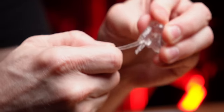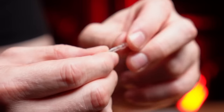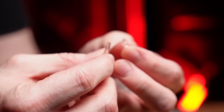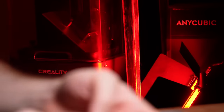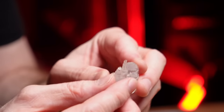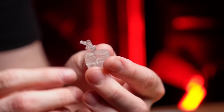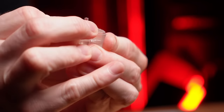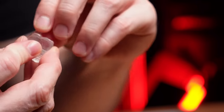So yeah, it'll break eventually. Hang on. There we go. But it doesn't shatter. It feels like plastic almost. It's kind of crazy. Like that'll just bend over completely. There we go, snapped off then.